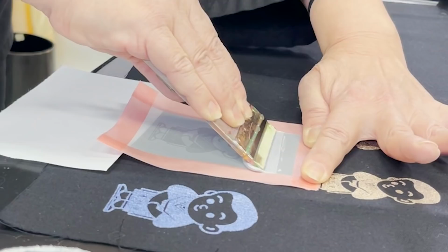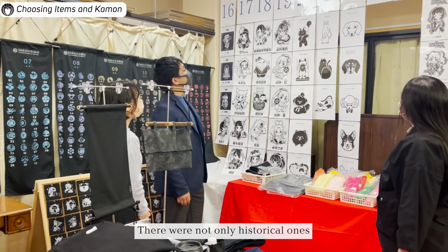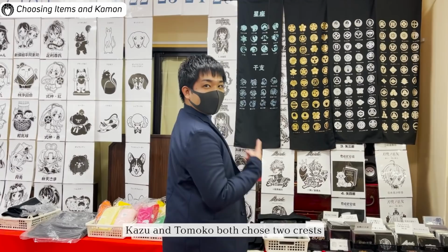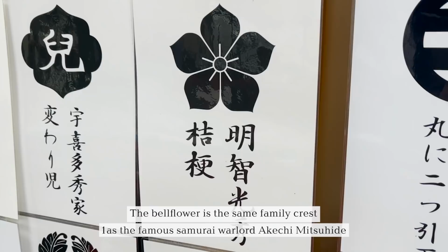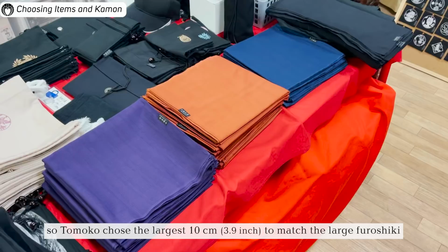The experience began with choosing a family crest to dye. We had a hard time deciding because there were so many different options. There were not only historical ones, but also modern ones, such as characters and animals. Since we can dye as many crests as we want, Kazu and Tomoko both chose two crests. Kazu chose a flower crest of his birthday and a dog crest for his zodiac sign, and Tomoko chose her birthday crest and bellflower family crest. The bellflower is the same family crest as the famous samurai warlord, Akechi Mitsuhide. The crests are available in 3cm and 5cm sizes, but you can also choose a 10cm size for the warlord's family crest, so Tomoko chose the largest 10cm to match the large furoshiki.